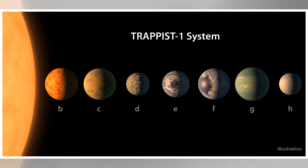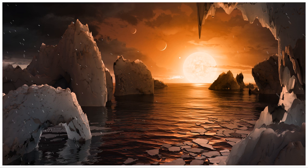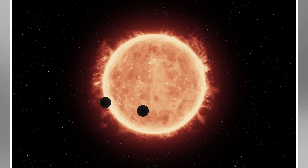But their densities also suggest that some of them have an incredible amount of water, up to 5% of their mass. Earth's mass, for context, is just 0.02% water. It took almost a year for the team to work out the calculations for what Grimm called a 35-dimensional problem. The TRAPPIST-1 planets are so close together that they interfere with each other gravitationally, so the times when they pass in front of the star shift slightly, he said.